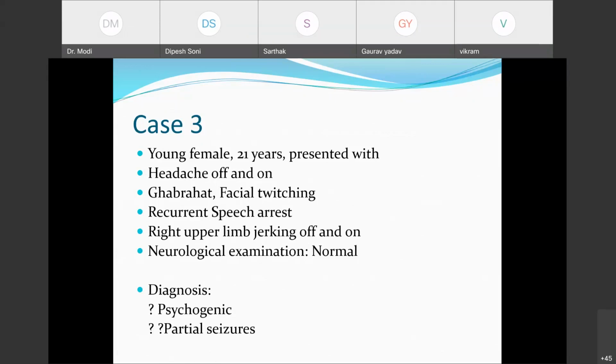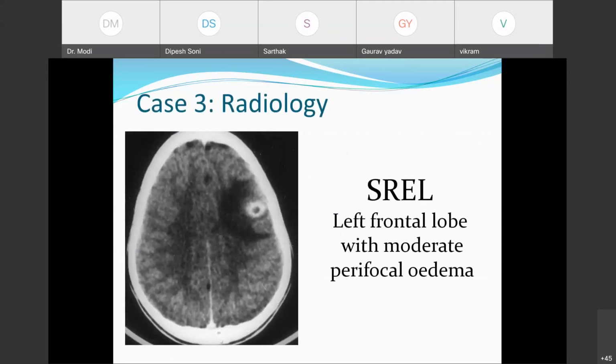So this patient was, of course, mentioned by the resident as, hey, this seems to be a psychogenic case. Suddenly while speaking, she will stop speaking, and she will start staring, and then there will be a few jerks in the right upper limb, and after some time, she will spontaneously recover. This had been going on for some time, and now because the episodes had increased, the patient was brought to emergency, thought to be psychogenic, but then somebody thought, why not at least investigate this patient to see there is nothing wrong. And this is what was there in this patient.